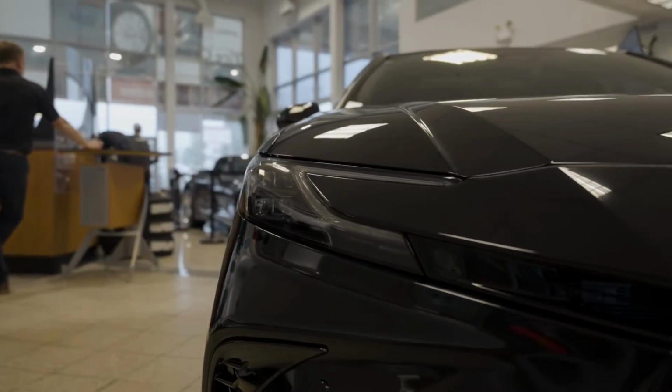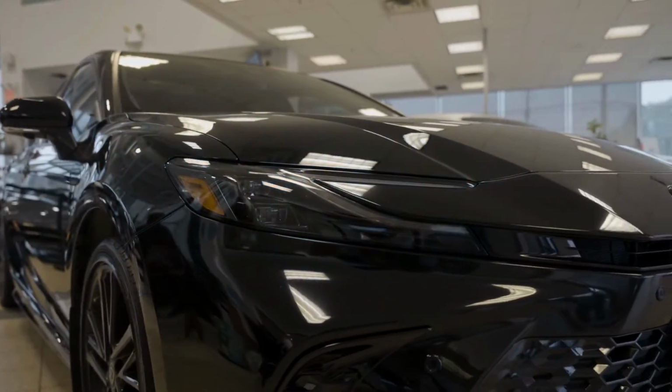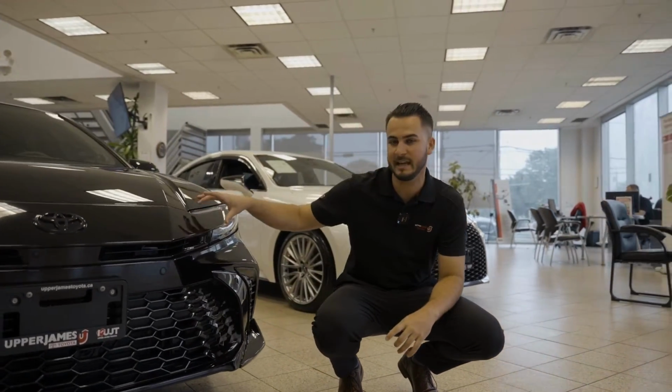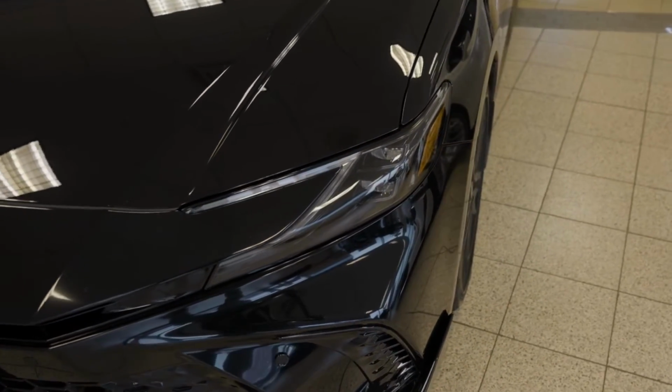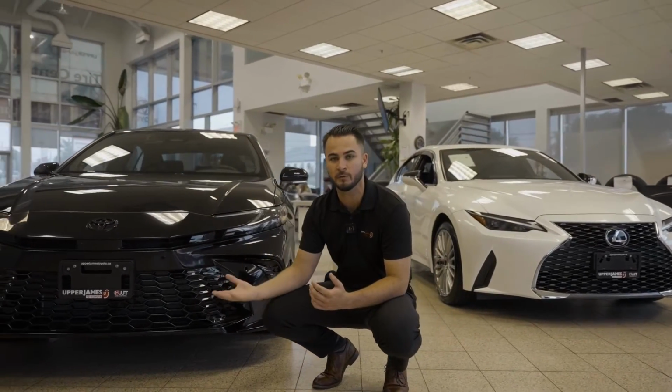Now onto the front end of the new Camry. If you're looking down here at the headlights, I'm a big fan of the new design. I did a Prius video not too long ago, and they kind of share the same headlight. So it starts on the bottom, loops back up into the bottom end of your hood. I think it looks really, really cool and obviously gives it a very great new front end design.